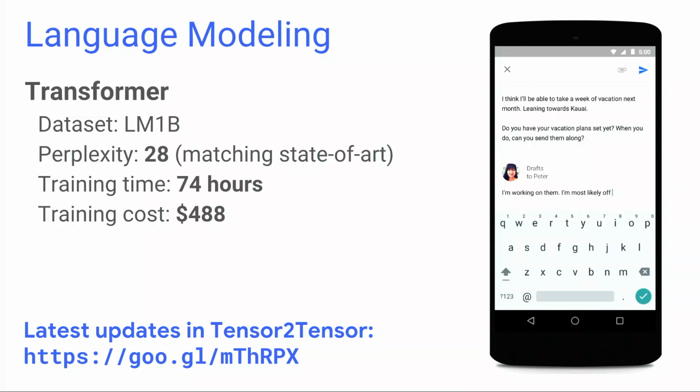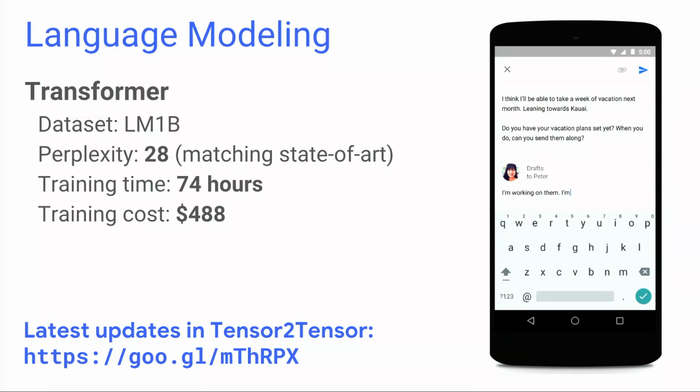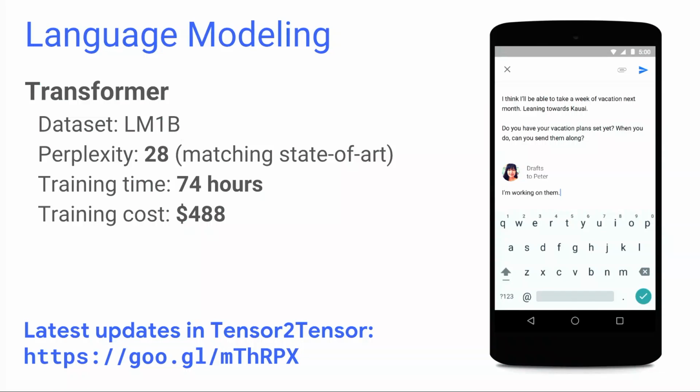Now, language modeling, you're trying to predict the next word. This is an important component of applications like Smart Reply. And again, you can take the language modeling, the LM1B, the 1 billion word data set, and train to a state-of-the-art perplexity of 28 in 74 hours for under $500.